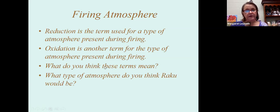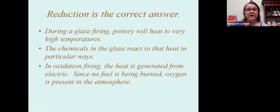So what do you think the terms reduction and oxidation mean when it comes time to put very hot pots into a trash can with combustible materials, but then put the lid on it? Well, when you put the lid on it, the fire is going to go out, right? So what kind of atmosphere do you think the Raku process uses? Well, the correct answer is reduction, and I'm going to explain what those two terms mean.